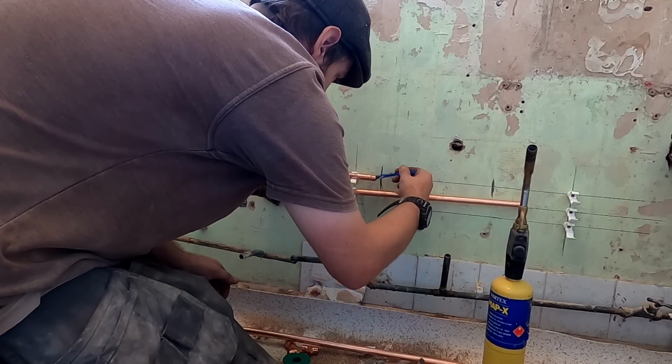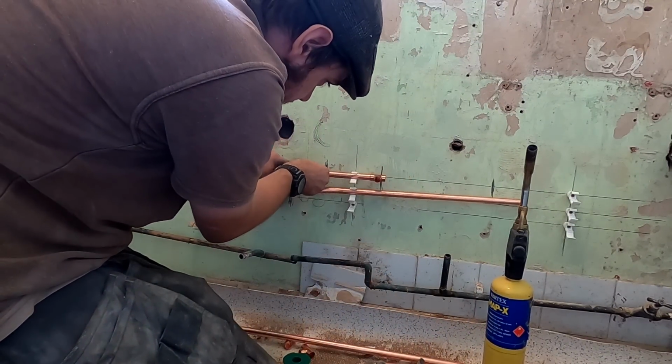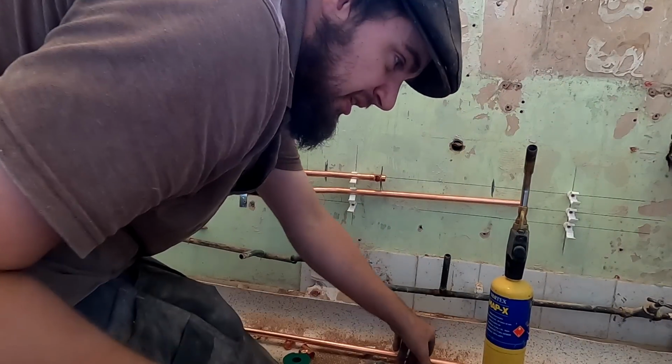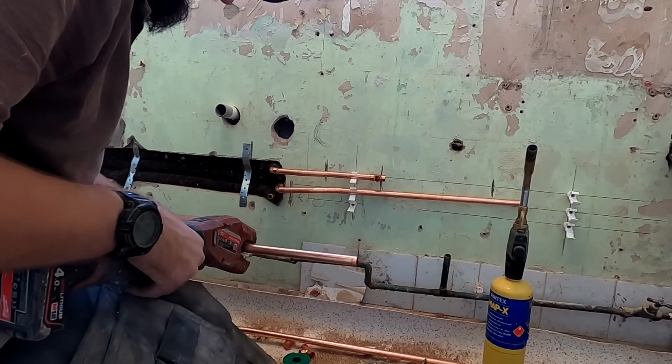Just make the pipework up as you go along. Obviously, you don't really work to a drawing on jobs like this. You just do whatever you think. Sometimes easier. You've only got yourself to blame now.